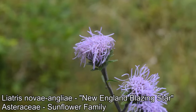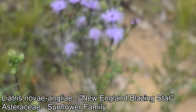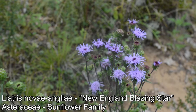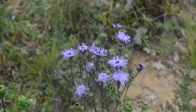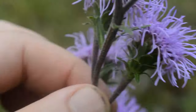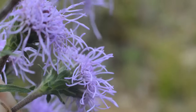This is Liatris novae-angliae, the New England blazing star. I mean, come on. Lots of species of Liatris, all native to North America, in fact most of them exclusively native to the United States. I think you get one down in the Caribbean and one in Mexico, but those two species respectively also occur in the United States. And talk about an aster, man. This is also Eupatorieae tribe, like Eupatorium and Eutrochium, like the Joe Pye weeds we were looking at. It's got some of the nicest phyllaries of any aster I could think of. Long styles hanging out there.